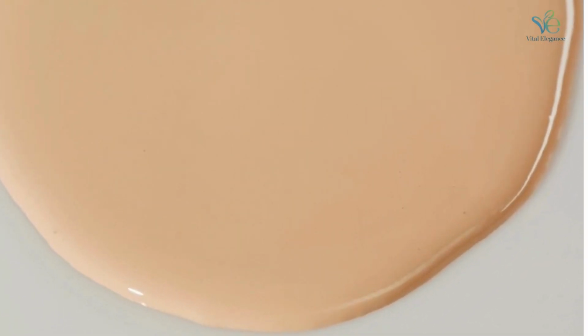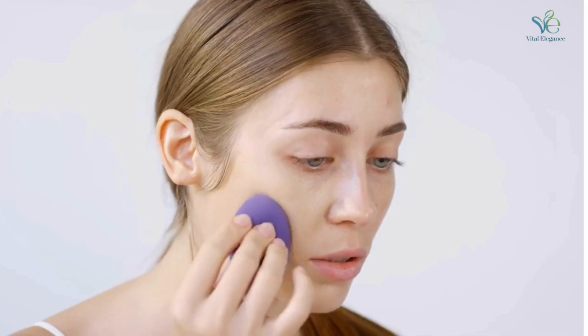Let's talk about mismatched foundation. This is one of the biggest culprits that can make your makeup look unnatural. To avoid this mistake, always test the foundation on your jawline, and don't forget to consider your undertone. You want your foundation to disappear into your skin.